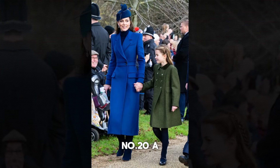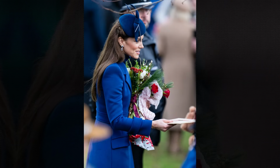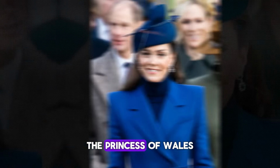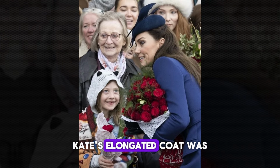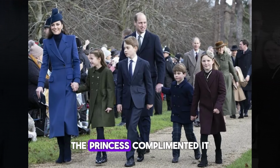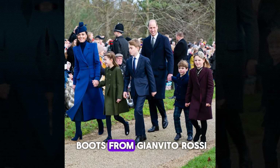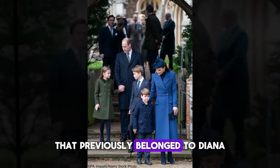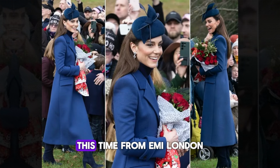Number 20. A blue ensemble at the Christmas service in Sandringham. On Christmas 2023, the King and Queen gathered the entire extended family at Sandringham. The Princess of Wales chose an ensemble in various shades of blue for the Christmas service. Kate's elongated coat was tailored by Alexander McQueen and had a classic cut. The princess complemented it with a hat featuring sharp feathers from Juliette Botterill and custom-made suede boots from Gianvito Rossi. She wore cabochon earrings with diamonds and sapphires that previously belonged to Diana, Princess of Wales. Completing the look was the ever-present clutch, this time from Emmy London.